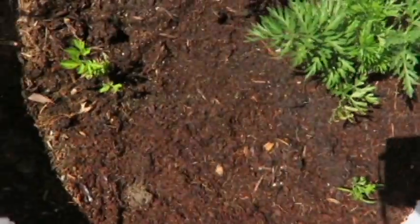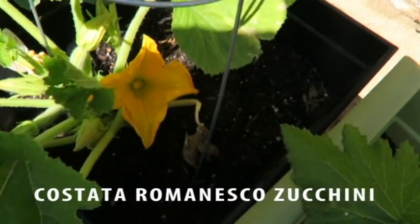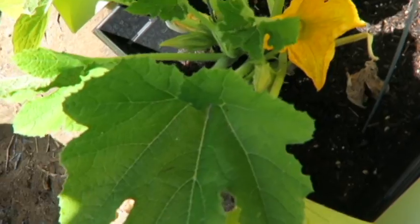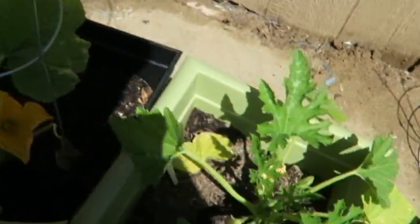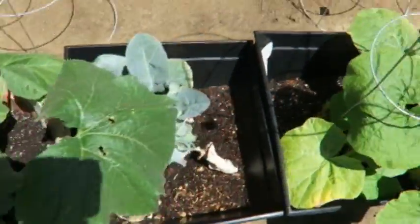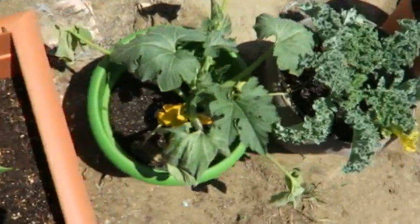So these are growing quite well. You can see things are going with that. This one is a costata Romanesco. Really good flower, but again, not sure how the pollination is going to go with these. There's no bees right now. The cocozelle, Japanese curry, red curry. Another striata with a flower that, again, I'm a little worried about because there is no pollination on these. So I'm not sure how these are going to turn out.